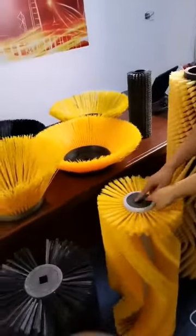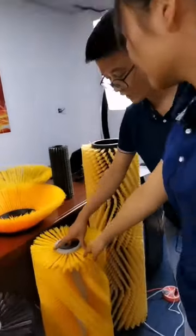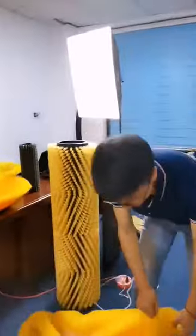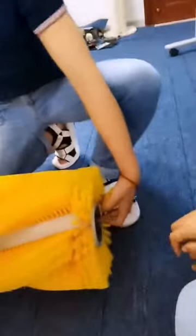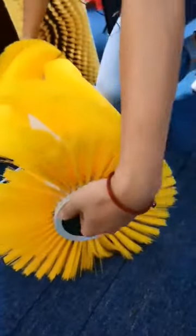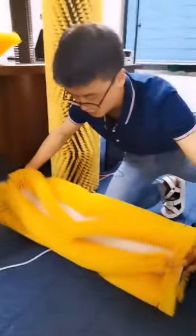I saw the cover. The cover is also for fixing it on the sweeper, right? Yeah, we just fix these brushes onto the sweeper. There should be a shaft. Yeah. The shaft goes through this flange to fix these brushes, and it will be rotating like this and working.